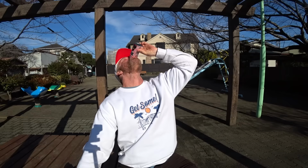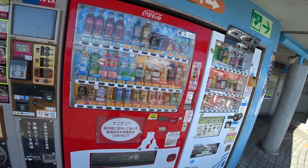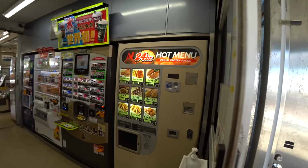Just arrived at a parking area. Let's see what kind of vending machines they have. Oh, this one plays music. It's a coffee making machine. Coca-Cola, these are everywhere. This is probably the number one vending machine in Japan, this type right here. Yep, another drink vending machine. Let's, is there an inside? Oh, there's an inside. Oh, no way.